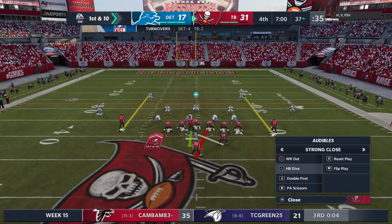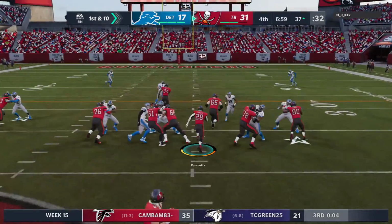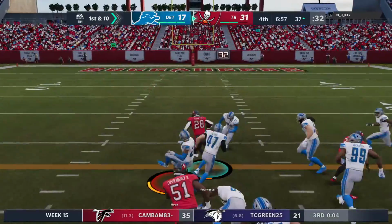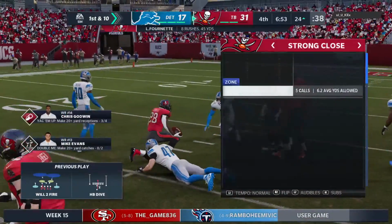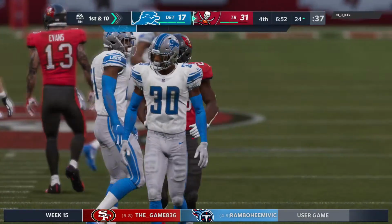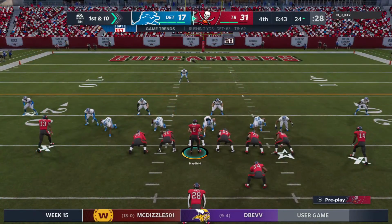Line of scrimmage, the 37 on 1st and 10. They'll run with Fournette. Still going. And brought down, but not before they're inside the 25. First down, Tampa Bay there, a gain of 13. At the 24-yard line.